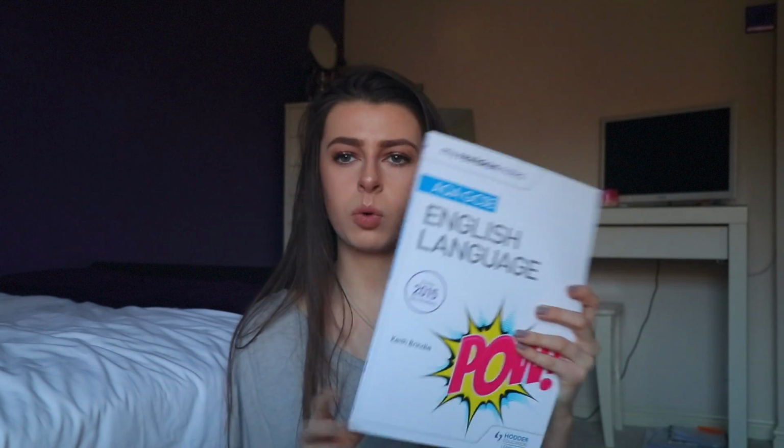For English language, I have 2 books that I like to use. They are pretty similar, if I'm honest with you. This one, which is by My Revision Notes, goes in a lot more detail. I just prefer the layout of this book than this one, but they're both really good.